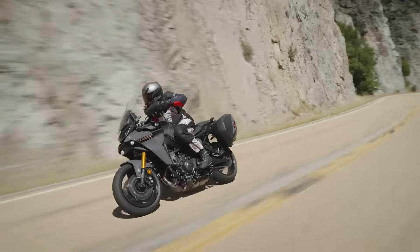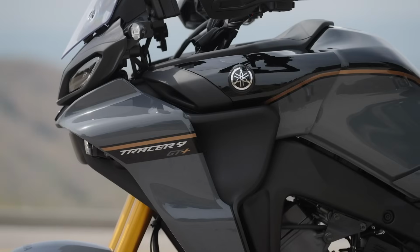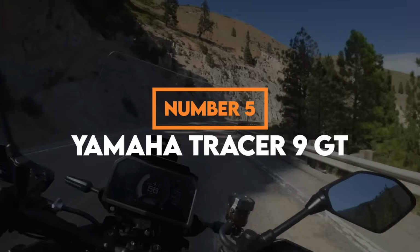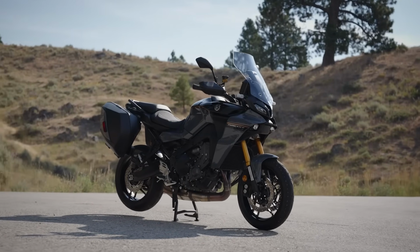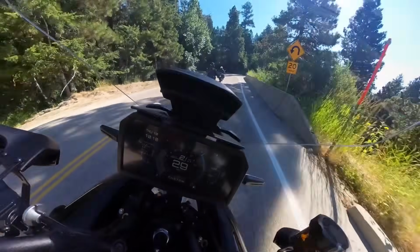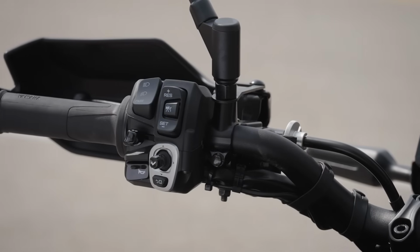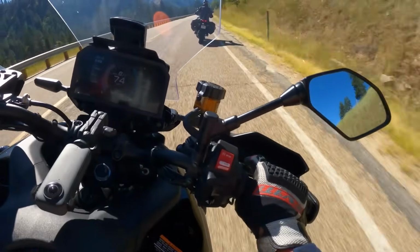Think again. Kicking off our top 5 is a Japanese sport tourer so versatile, it makes the rest look like one-trick ponies. Meet the Yamaha Tracer 9 GT. The Tracer 9 GT represents Yamaha's evolution of the sport touring concept. This isn't just a sport bike with a fairing and panniers bolted on. This is a purpose-built sport touring motorcycle that understands the unique demands of that riding style.